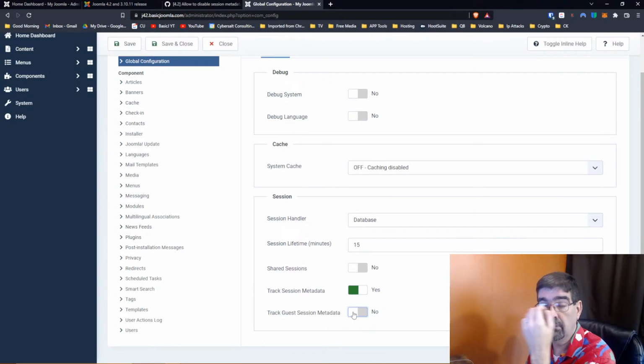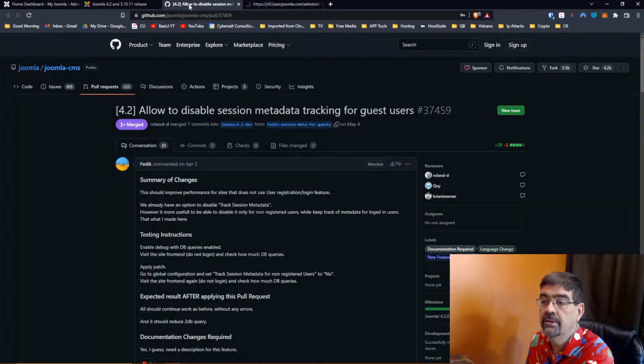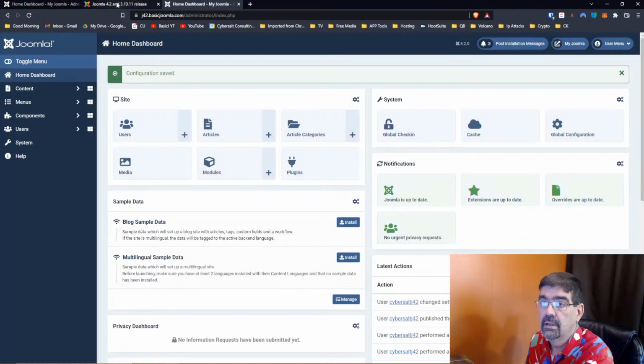And it'll give your site probably, who knows, maybe microseconds of advantage, but it's one less thing that your site's doing. So why collect that? Why have that there? So if you don't have people logging into your site, go ahead and just don't track the guest session meta. So that's a cool one. They're all cool.